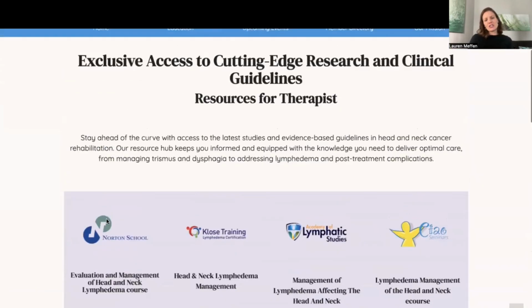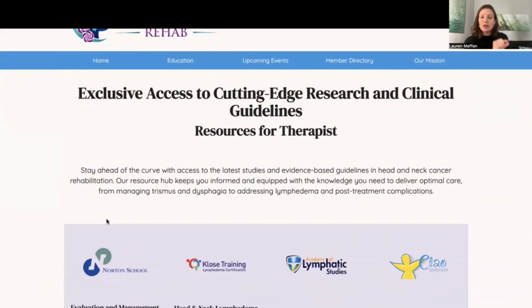So, in our course in 2025 in the summer, we are going to address those modalities to help you build your toolbox for the head and neck cancer patient. And that's specific to head and neck cancer. If you want to learn more about other offerings or you have suggestions for us of what you wish was created, feel free to email me. I will be happy to listen to you.